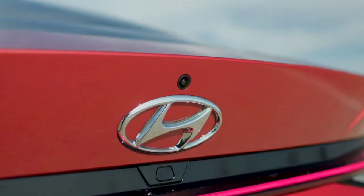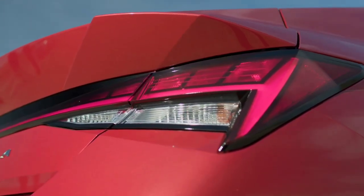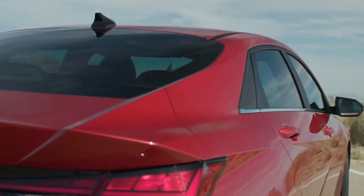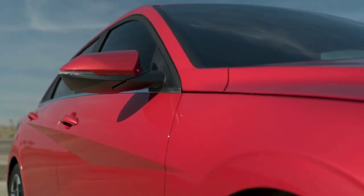The sedan is now 2.2 inches longer and 1 inch wider, while the height has been reduced by 0.8 inch. In fact, the wheelbase has been increased by 0.8 inch to create more space inside the cabin.